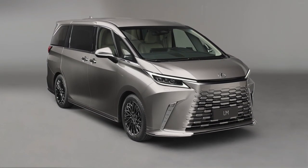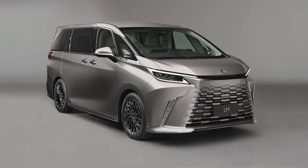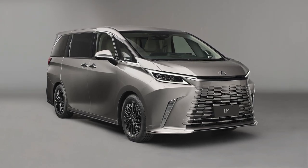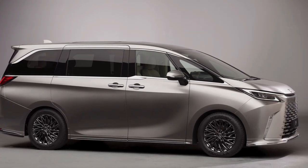Lexus has unveiled the all-new second-generation LM. Beginning with the luxury MPV's key market of China, it will be sold in over 60 countries, including for the first time in Europe and Lexus's home market of Japan.